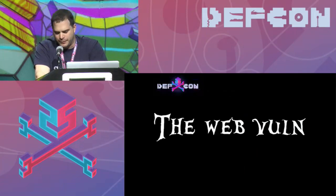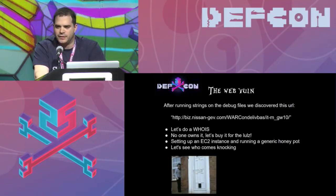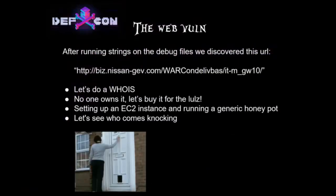Moving to the web vulnerability, we took the data from the debug logs and ran strings on it. So we find this URL in it. That's interesting. What's that? Do a whois? No one owns it. We look at each other, we laugh, like, let's buy it. So we buy it. Let's put a honeypot on it, on all ports. Let's see what's knocking.